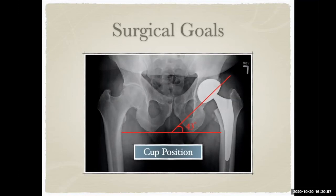A cup that is too shallow, i.e. 30 degrees of abduction or 30 degrees of position, can impinge where the femur hits the cup when the person moves their leg outward. And anything that's too high, say a cup placed at 60, 65 degrees, is in a position where the ball can now dislocate out of the cup. And obviously that's a complication we don't want for our patients. So optimally positioning the cup at 43 or 42 degrees is great.